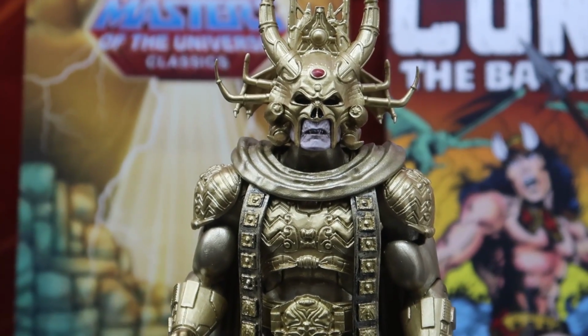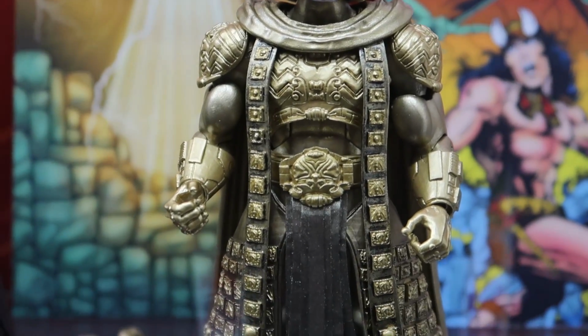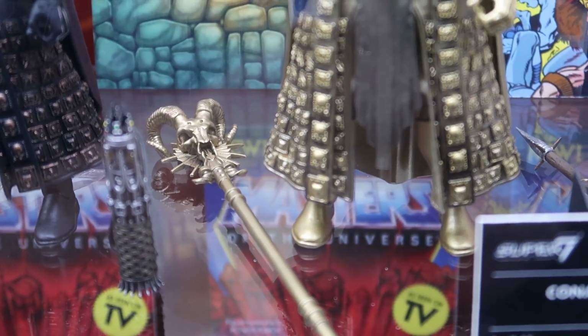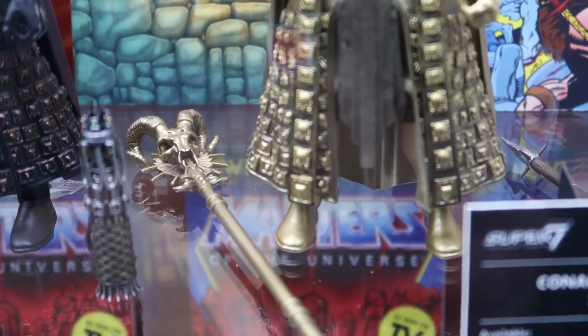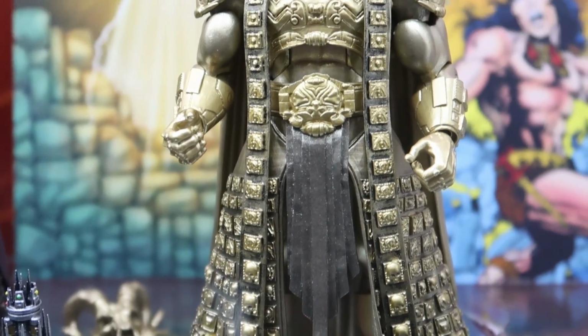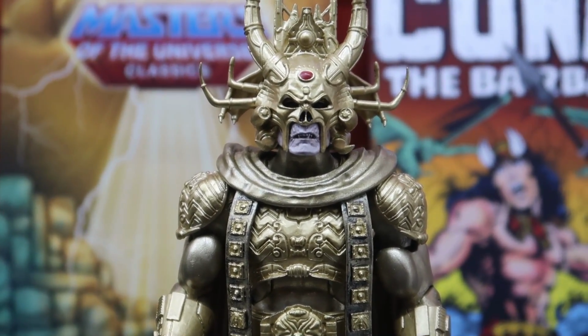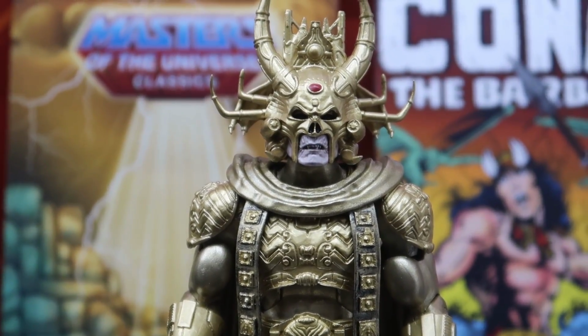Next up, and one that definitely had a huge buzz, especially with my community here in my world, Super 7 revealed that they're doing Masters of the Universe Classics figures from the 1987 motion picture. These are figures that we never thought we were going to get. We were always told these were completely off the table, and yet here they are presented to us with full likenesses of Dolph Lundgren and Frank Langella.